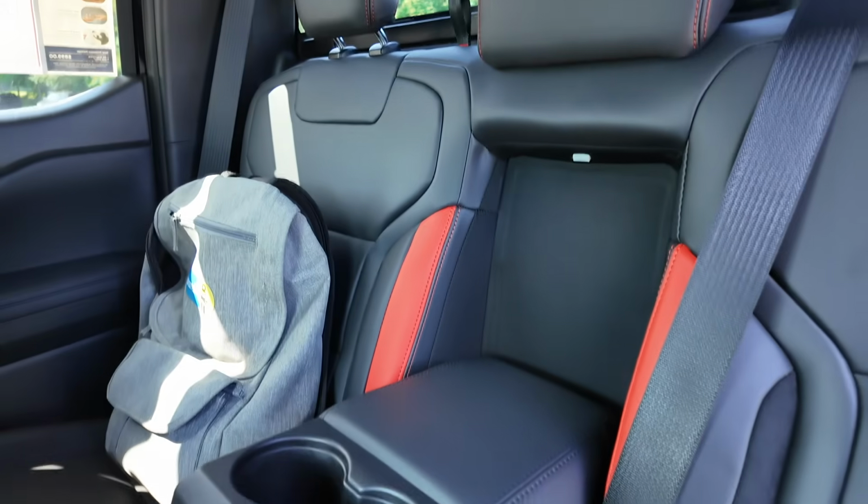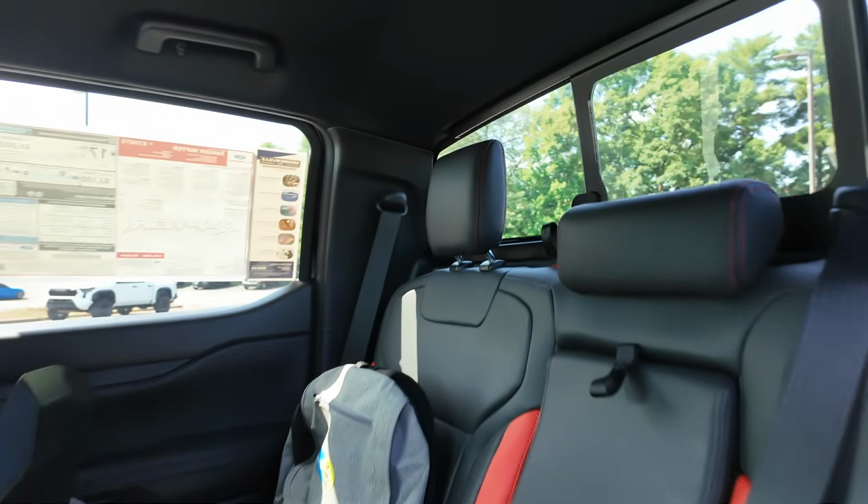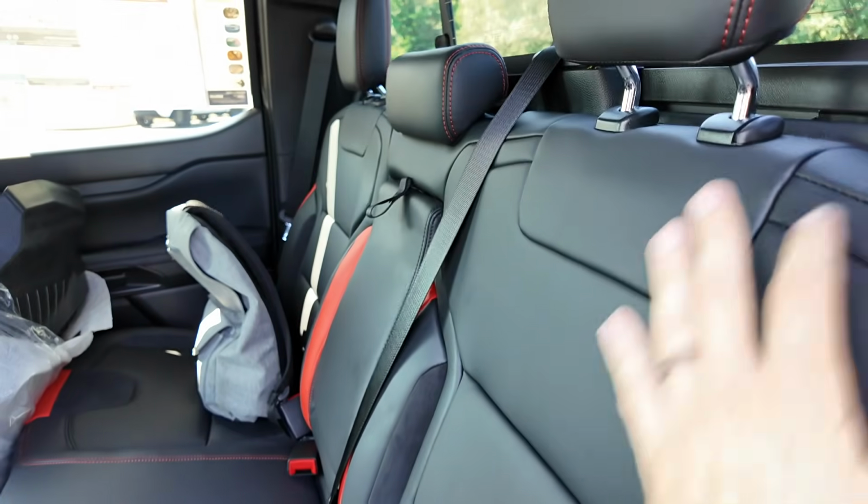Now right in the middle, you do have an armrest with cup holders, and there's also the electronic sliding rear window there. And then when you pull on the tab next to the headrest, you can fold this seat down where you really don't have any storage. So it's mainly underneath that seat.